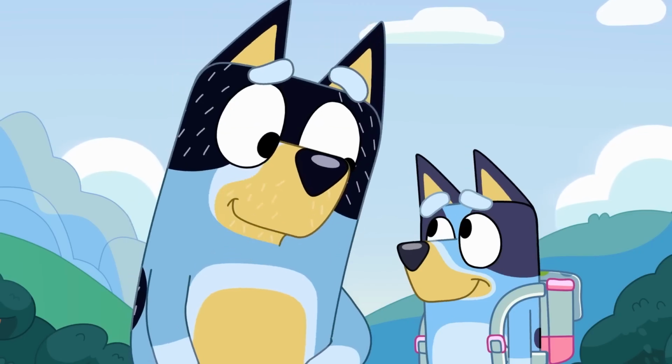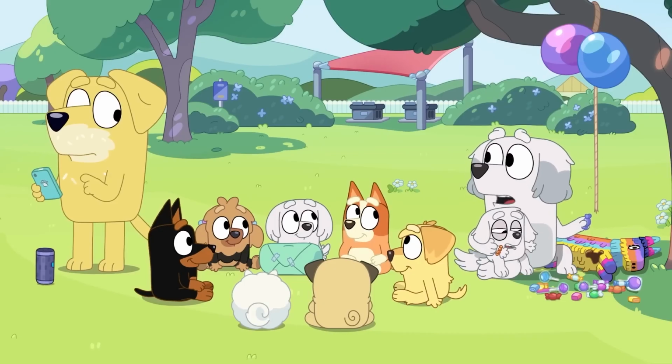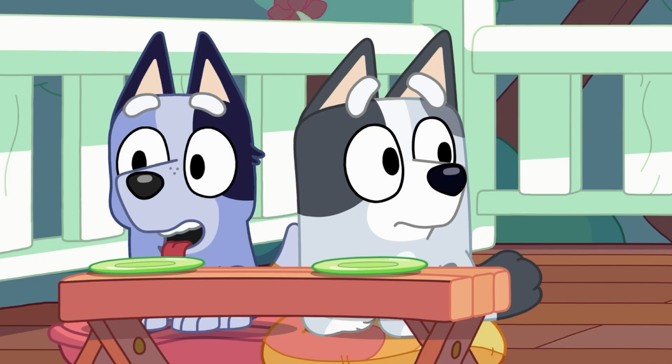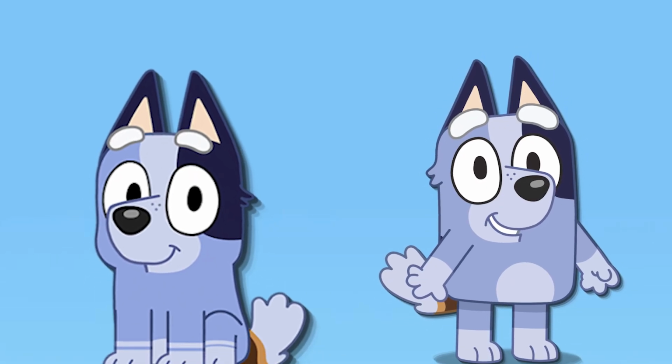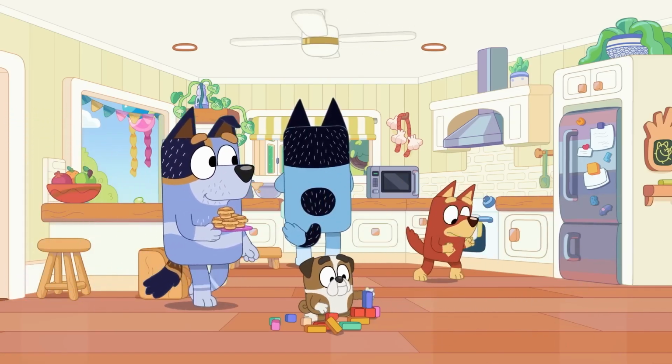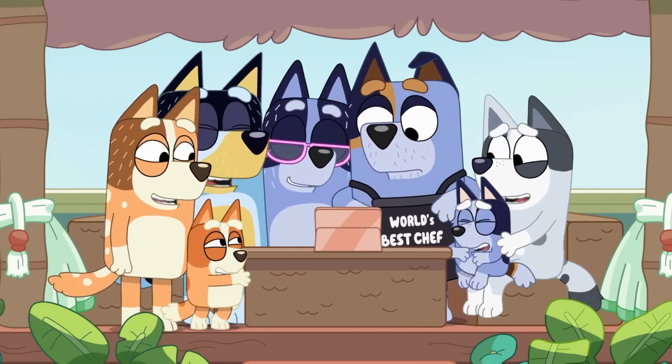And here's a mind-blowing detail. In newer episodes, you can actually see the character's fur move in the wind. Remember Socks's transformation from walking on 4 legs to 2? That kind of attention to detail shows just how much thought goes into every single character's evolution.